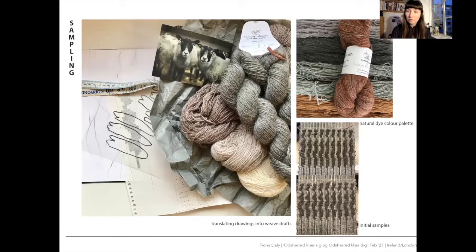And here, it's a double cloth weave structure, and the top one is experimenting with plain weave, so it's quite a smooth texture. And then below, the bottom one is using the undulating structure from the contour line in the map, and you can see that's quite textured. It looks quite different.